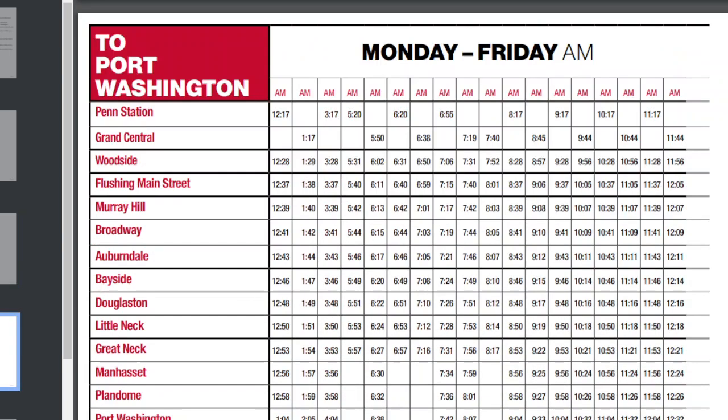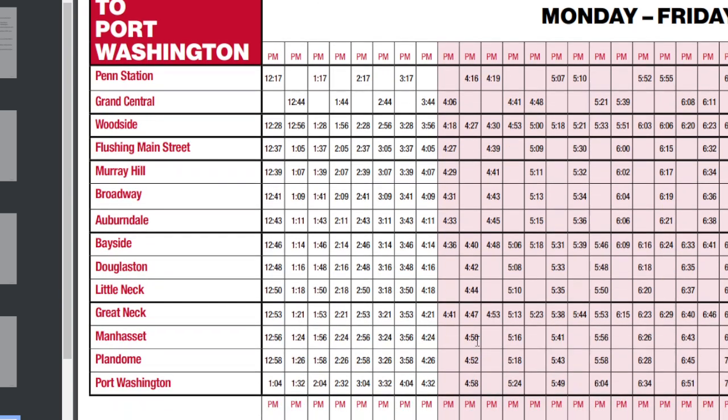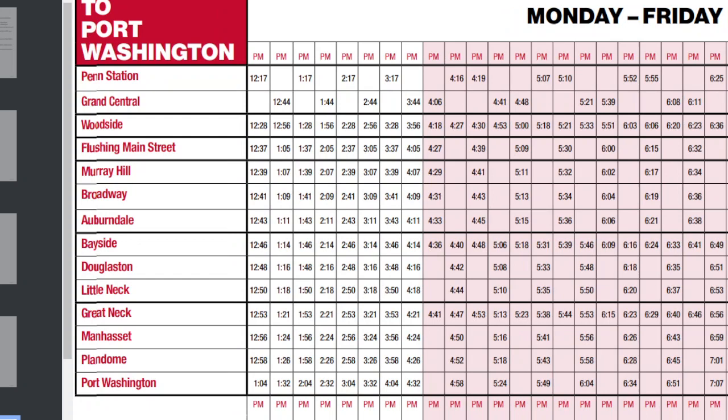So let's go look at the eastbound service now on the Port Washington line. There are some troubling gaps here in eastbound. Well, that's again because there's a single track east of Great Neck. Right. And you're going to have half-hourly service off peak. Here is what it looks like in the rush hour.